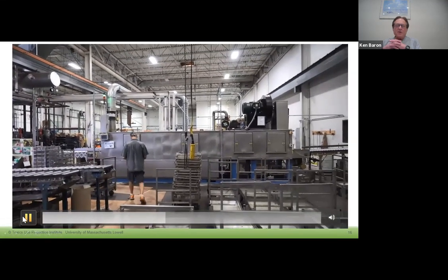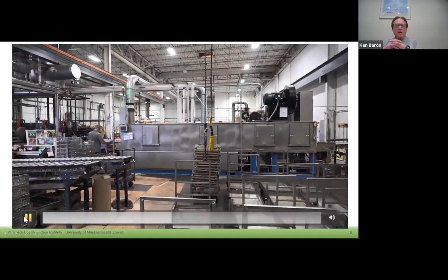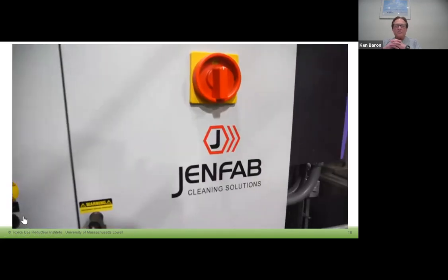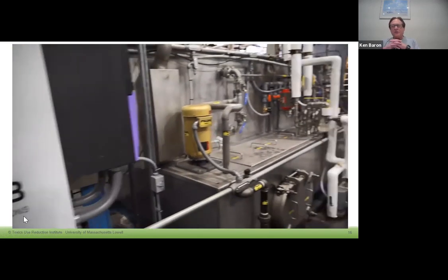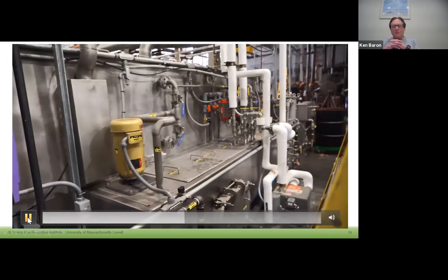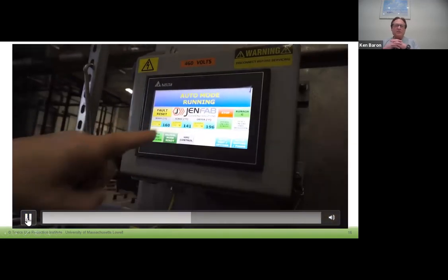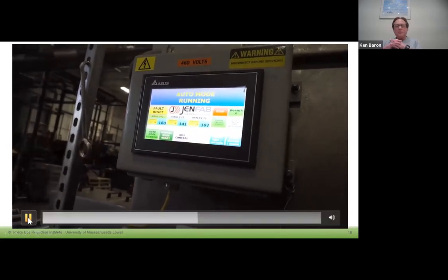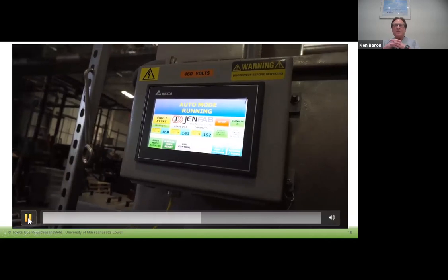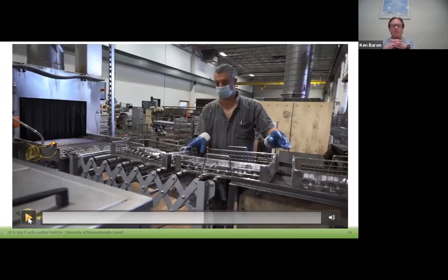Okay, in the background is our actual washer made by Genifab. That's Victor walking up to it. He's going to start loading some products into it. This is the wash and rinse tank side of the machine. This is the HMI, the controller that operates the machine. We control the temperature of both tanks and the hot air blower.